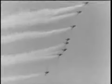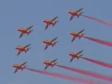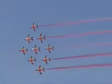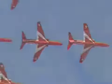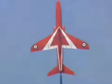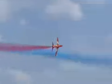In their first season, the team had performed 65 displays. At the end of the year, the Red Arrows were awarded the Britannia Trophy by the Royal Aero Club in recognition of their outstanding contribution in the field of aviation. Such was their success, the Royal Air Force decided to continue with the Red Arrows into the 1966 season with a new team leader, Ray Hanna.